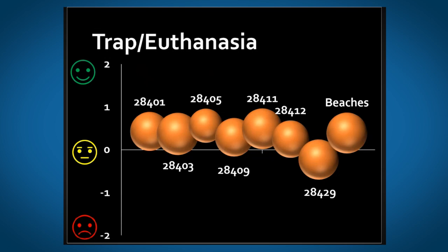And then trap and euthanasia, again, more neutral for the most part, except for 28429, which is a little bit lower. They were a little bit more against that. But you can see the bubble sizes are pretty big. So even though the average was a little bit above neutral in terms of being in favor of trap and euthanasia to some degree, not nearly as much as public education or leaving them alone, it does have some disparity in terms of conflict in people's opinions.